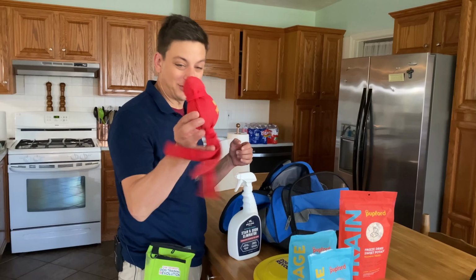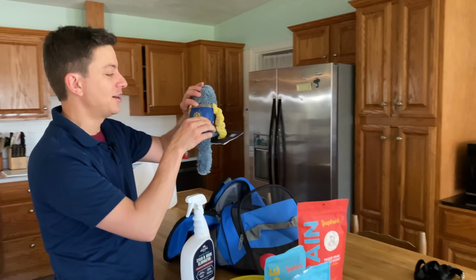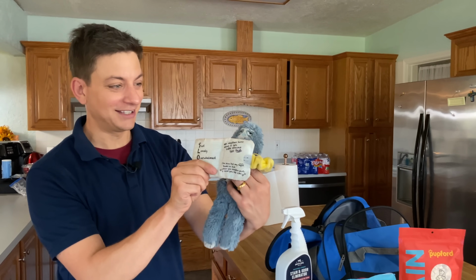Got some of her favorite toys in the world. She likes this one. It's got a good squeaker, nice and tough toy. This is still like number one. It is disgusting. It's been washed like one time, but I think it's due for a second wash. She just loves this thing.